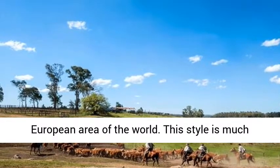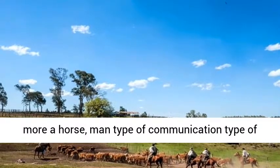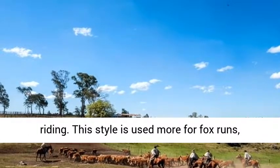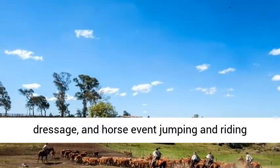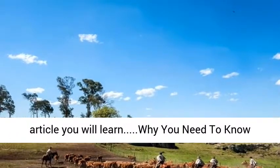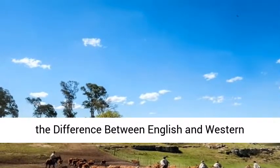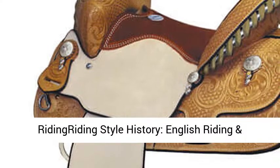This style is much more a horse-man type of communication type of riding. This style is used more for fox runs, dressage, and horse event jumping and riding competitions. It uses a small saddle. In this article you will learn why you need to know the difference between English and Western riding style history. English riding and Western style riding.